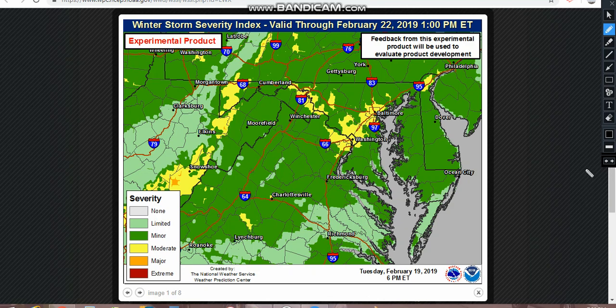So this is kind of showing you where the worst conditions could be. And you can see in this yellow area, this includes northern Delaware, Baltimore, Washington, D.C., okay, as well as the mountains of eastern West Virginia are in that area of moderate. Now, I can show you what that means. Basically, little speckles in the mountains of eastern West Virginia, maybe even major, but the majority of the area, about 90% of the area, maybe 93% of the area, is at least under a minor Winter Storm Severity Index.